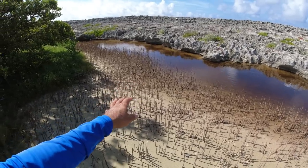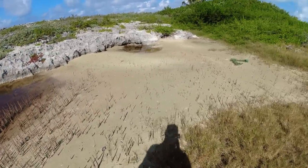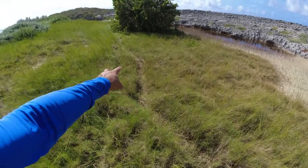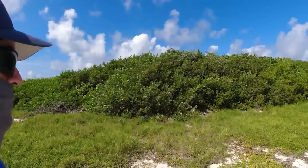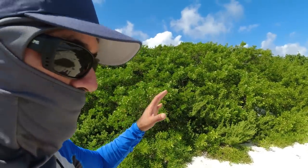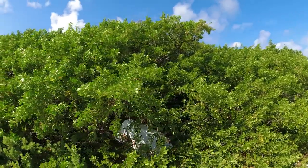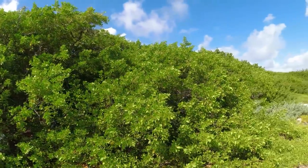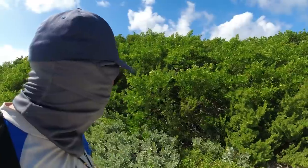It's important not to walk over the mangroves. This is all growing mangroves. That way they can grow. You see those trails right there? Those are iguana trails. They crawl through here all the way to there. See, this greenery is what keeps this island together from erosion. Plastic garbage. It's a little garbage. It's not that bad. Could be worse.